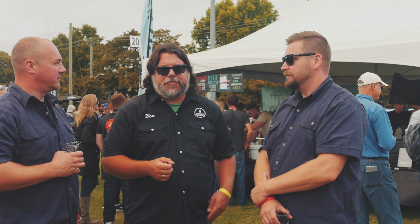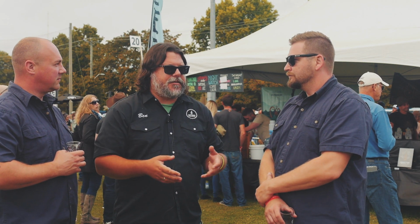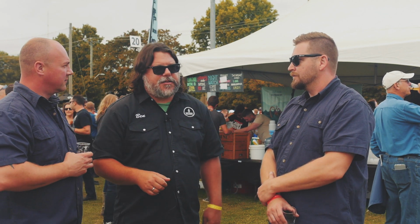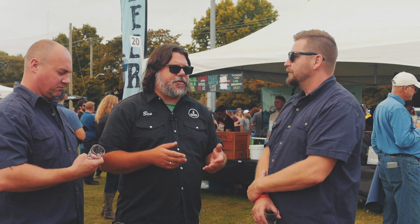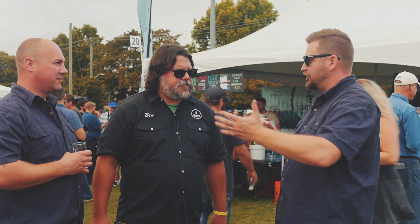Absolutely. We've got to bridge the gap and find a balance between our core lineup that people expect from us, like Race Rocks and Shipwreck, while still incorporating new beers so that we can stay relevant. After 20 years, we can't just sit around and put out the same beers all the time. Absolutely. We'd run the risk of becoming stagnant, losing people's interest, missing that shelf opportunity.